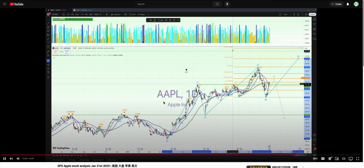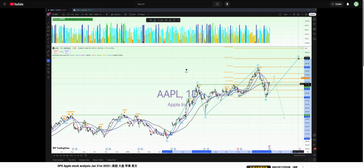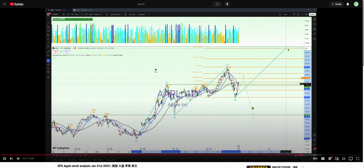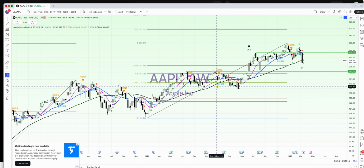Everyone. So last time I projected that Apple will have a rebound back to around 244. This was the January 31st projection, and then we'll have another leg C going backward, potentially testing 195, and eventually we'll hit the target of 271 to 285. So now I will look at the chart and let's review.